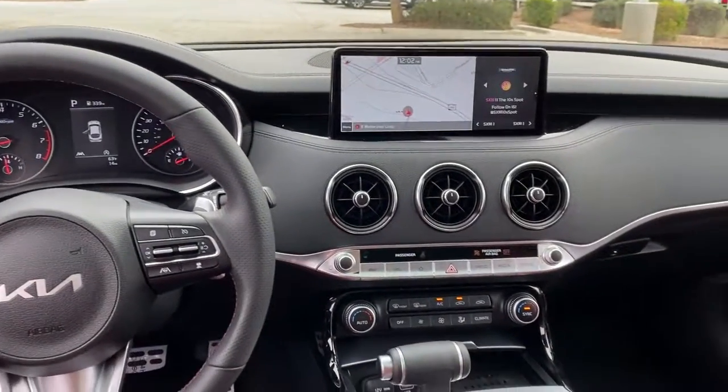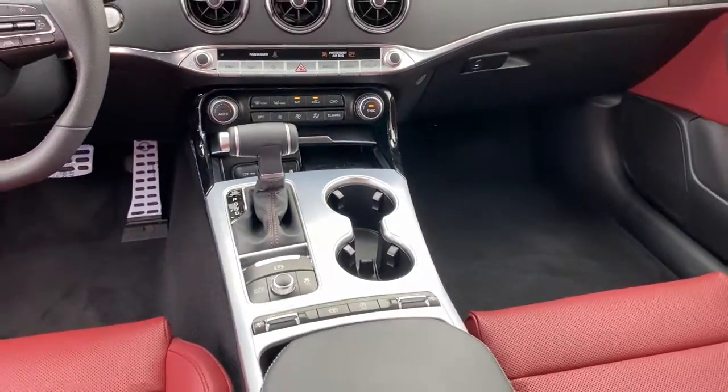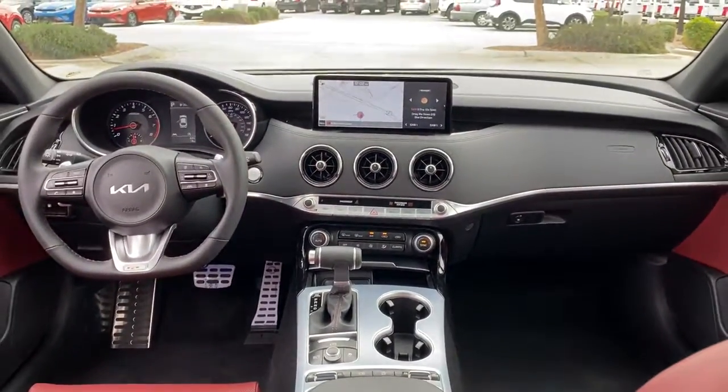Life is, in fact, a daring adventure. Drive it to the fullest. Come in and road test this high performance Stinger. Our team will make it the best part of your day.